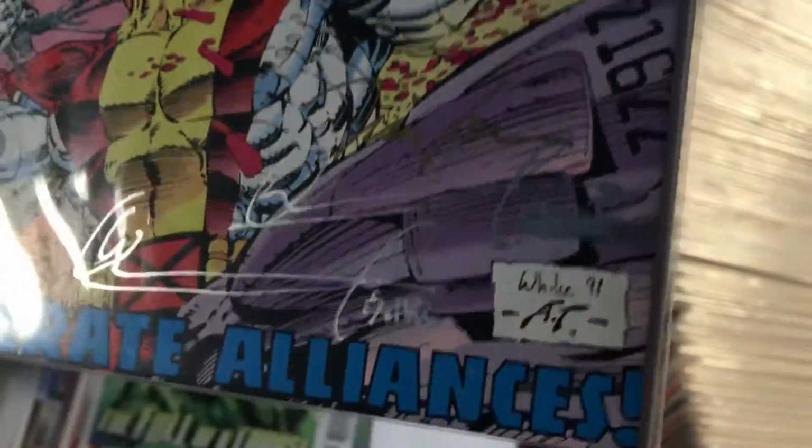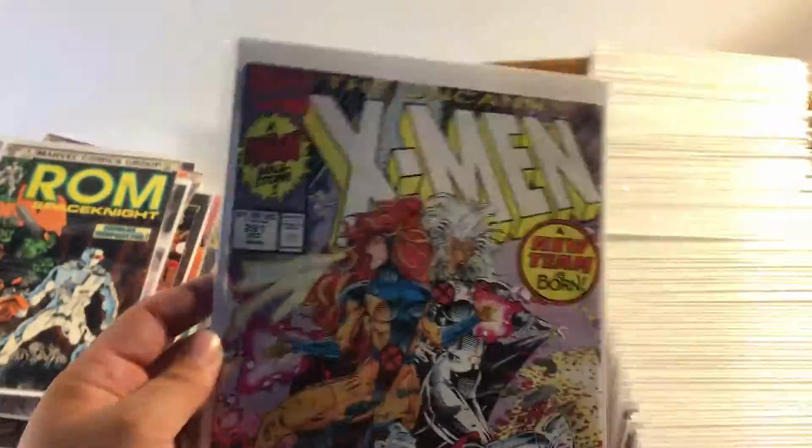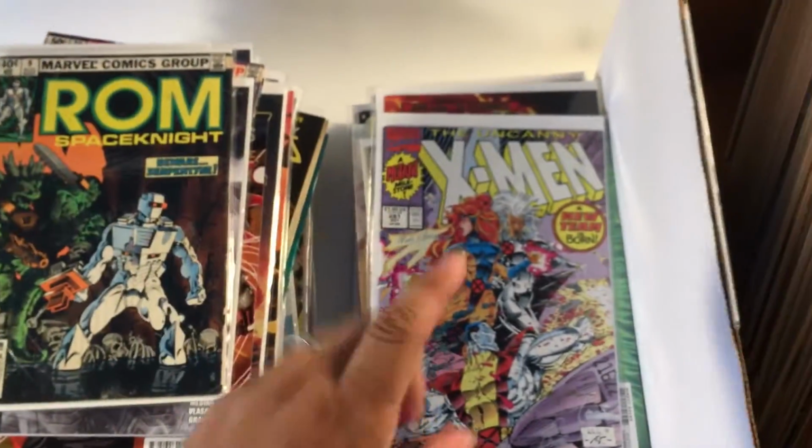I thought that was pretty funny. I've never seen a double signature like that, but that's funny. But this is the Jim Lee. Anyone who's familiar with comic books knows exactly who Jim Lee is. This comic that I found was just the reason why I wanted to buy the whole collection.